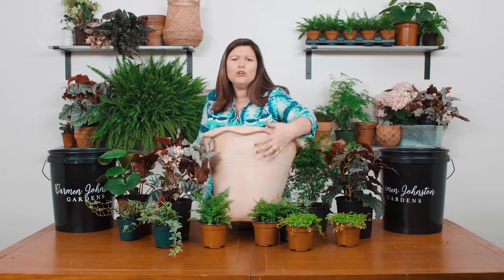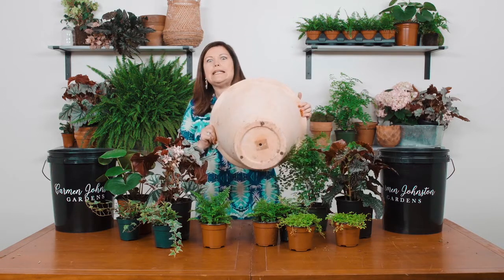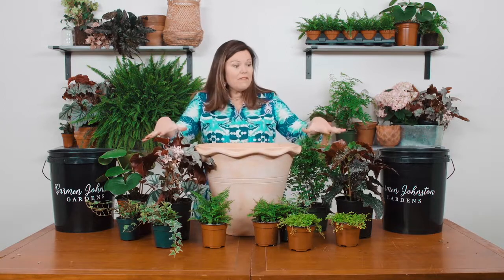First, you got to make sure you have a great container. This is one of my go-tos. I actually purchased this at the Home Depot, I would say probably about 6 or 7 years ago, and I have had it forever. It's made from fiberglass, and it's a super lightweight container, which I love because lightweight containers make it so much easier to move around the garden. It's a beautiful color, and it's got lots of gorgeous scallops, and of course, it's got the drain hole, so you're ready to go.